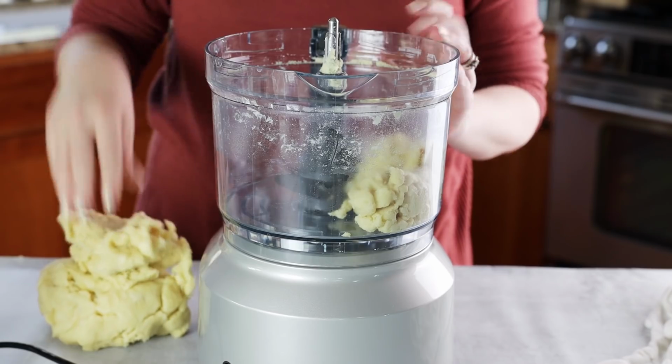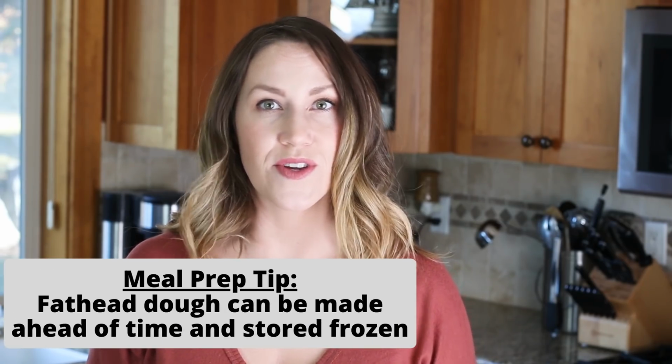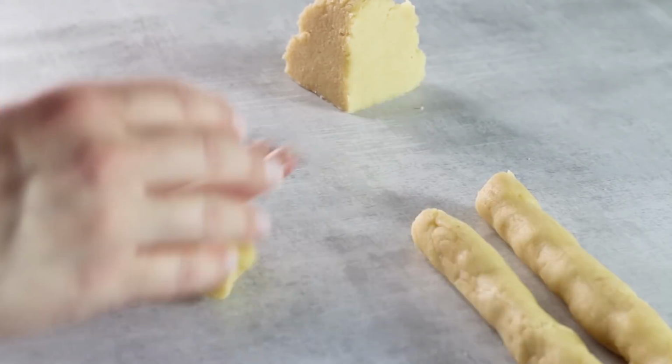I love making up fathead dough ahead of time because you can store it in the refrigerator and it's freezer safe too, so you could pop it in the freezer if you're not sure if you're gonna eat it over the next couple of days.